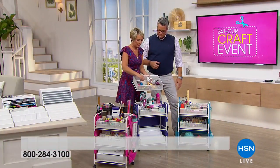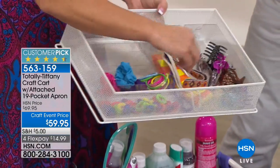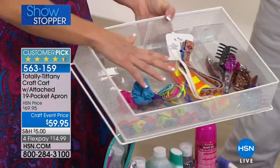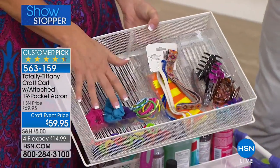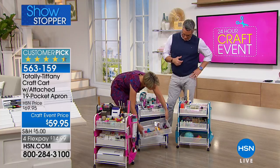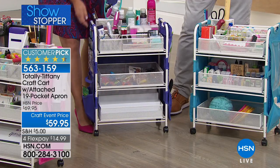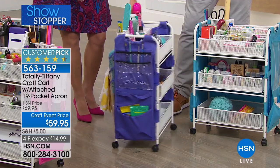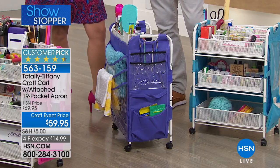You're also getting five of what we call our clearly organized divider boxes. You just fold those together. I have them used with hair things here, but they're great for ribbon and all kinds of craft supplies. And again, they're going to fit in any one of the three baskets in your cart. Just think about rolling this under the vanity in the bathroom. You just picked up so much space.